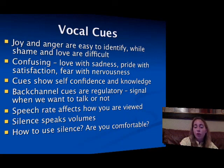Shame and love are more difficult. Vocal cues can be confusing. You can confuse love with sadness. If you think about the person that's really like syrupy with how much they just love someone, and their voice gets that, that's very similar to the sadness sound. So there's that confusion potentially. Pride with satisfaction can be confusing. Fear with nervousness can be confusing. So as you can see, sometimes the vocal cues are not necessarily specific, and so that can be a little bit challenging.